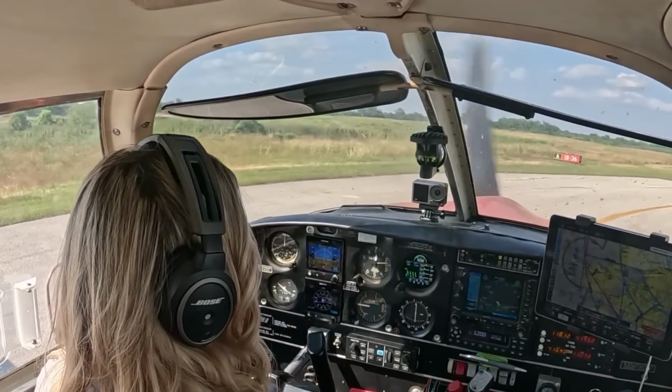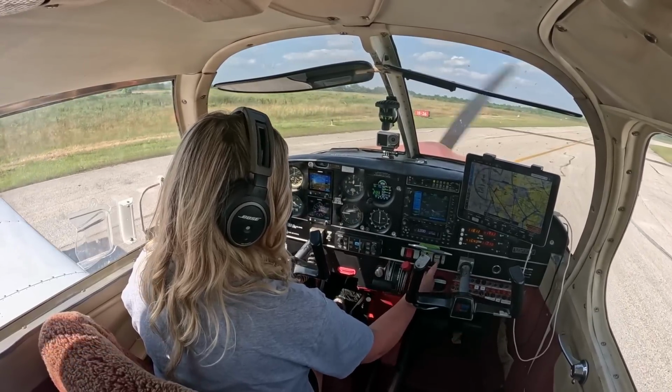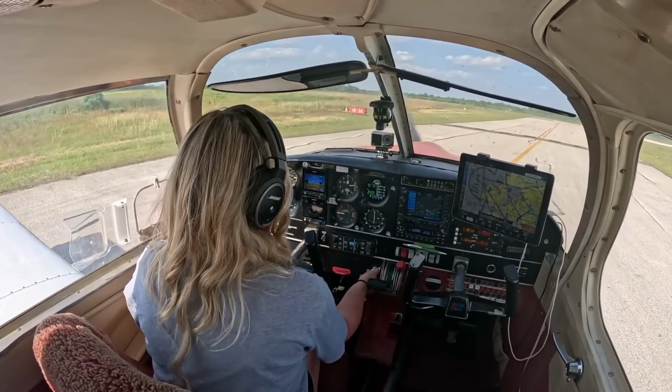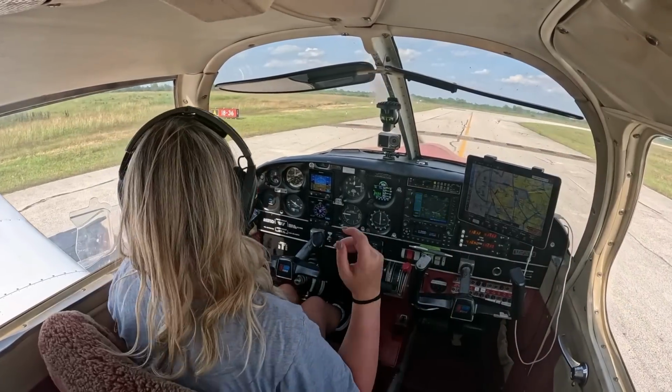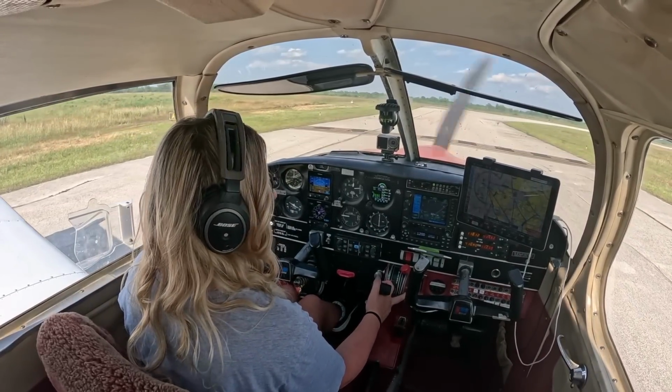Oh, okay. Fuel pump, landing light, rotating beacon on, pitot heat, carb heat off, mixture is full rich, primer's in and locked, parking brake released, flaps are 0, trim for takeoff. Doors, windows secured and latched, all gauges remaining in the green and looking good.